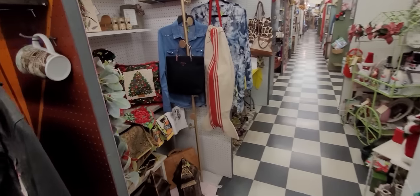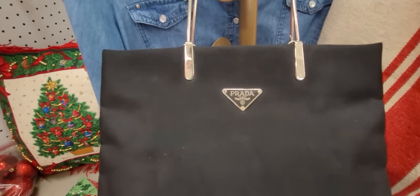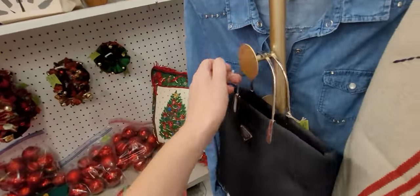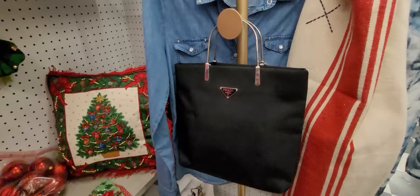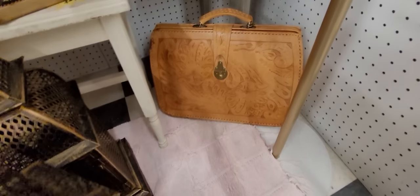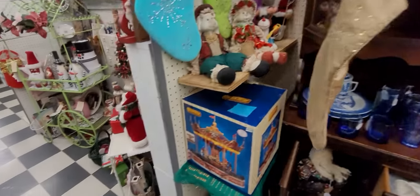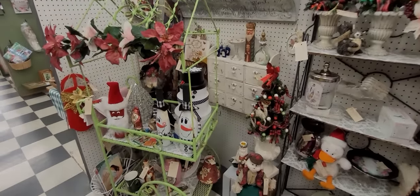And I don't mean goodness gracious. I'm talking about goodness. Goodness, is this a real Prada? Is this a real Prada at the antique store? I don't know. It's $35. Could it be? I don't know. Look at this beautiful tooled leather bag. You gotta look around. So this is a huge bag. So when you're walking around, looking at all the nooks and crannies, you don't want to miss anything. You sure don't.